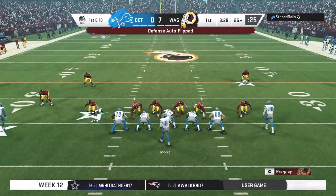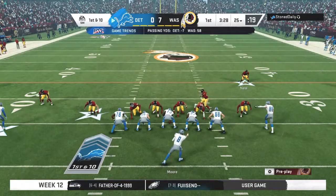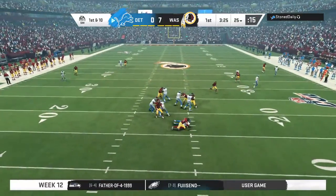The Lions offense is ready to kick off their next drive. They had the interception last time, which led to the opening touchdown. So now 7-0 to score as they start 1st and 10, trying to shake off the interception from the last drive.